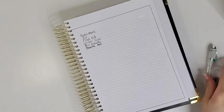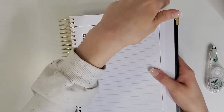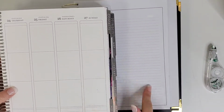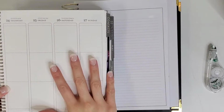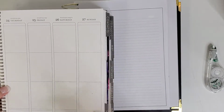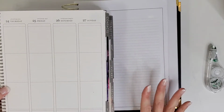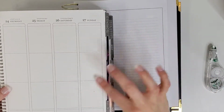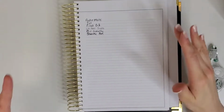Okay, so I don't know if you guys can tell, but this paper is actually got kind of a gray tone to it. As you can see, the color difference in the paper. So this has more of a gray blue tone to it, whereas this one is a little bit more on the white, yellow side, like it has more of an olive undertone. I don't know if I'm explaining that right, but this definitely has more of a gray blue undertone. So the white out, you can actually see a little bit more, obviously, on the page than you would in your other planner.